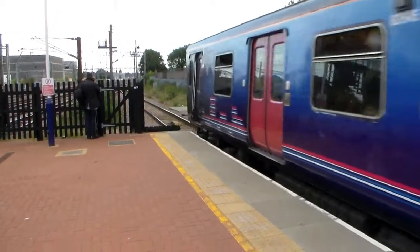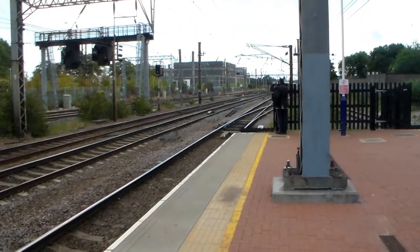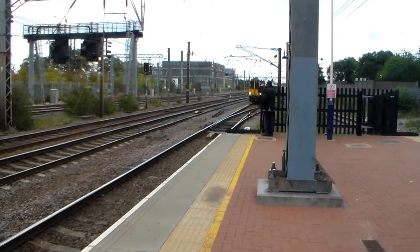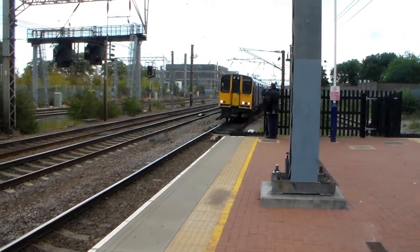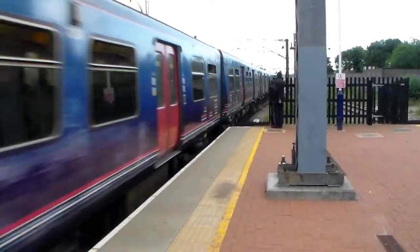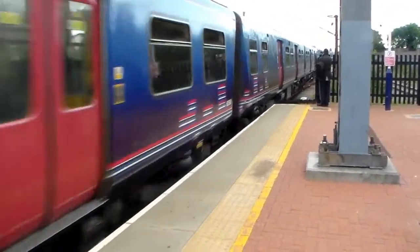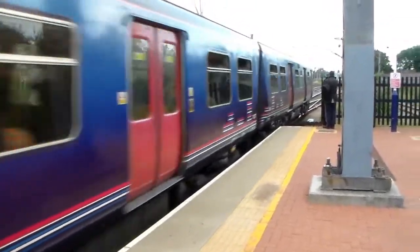Look how full that one is. Coming in, I believe it's the Welwyn Garden City train. Yep, 313054. And 313061. There's the East Coast behind this.